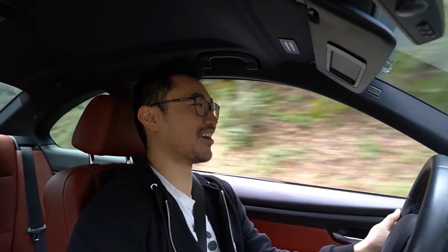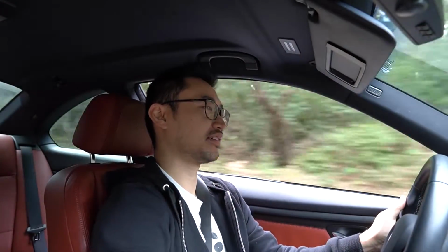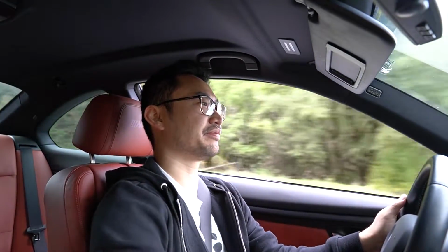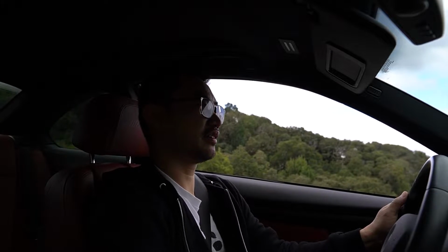It just sounds so good. I just love downshifting in this car. Let's go into second. All right, let's do a half throttle pull here.